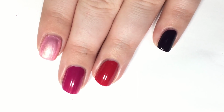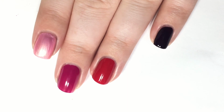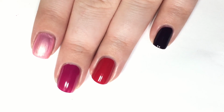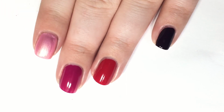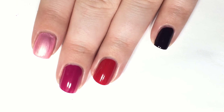I think you can tell in the pictures that it kind of does tend to roll to the side, which is why I feel like it goes out with the brush strokes, but that's just me. It could be different on you. And my nails tend to be really rounded, so they're not like a smoothly flat surface, just to give you guys some backstory on that.